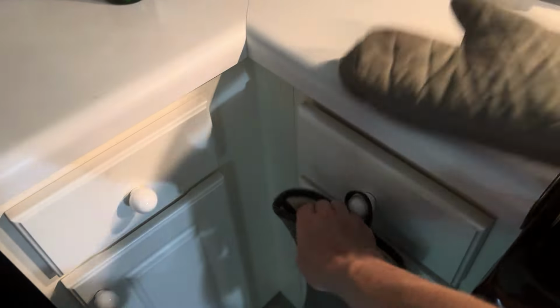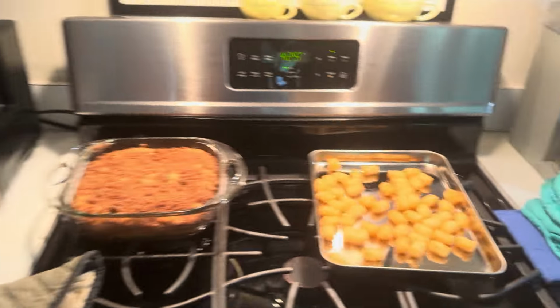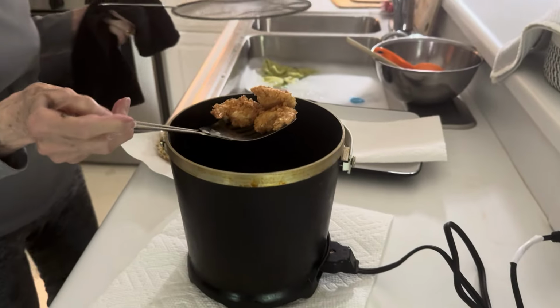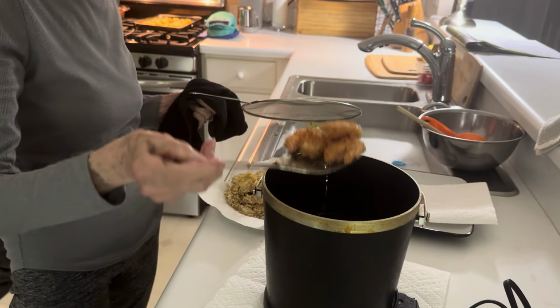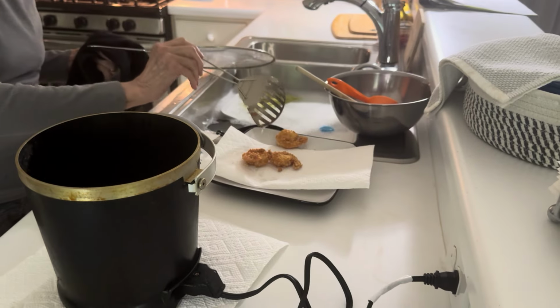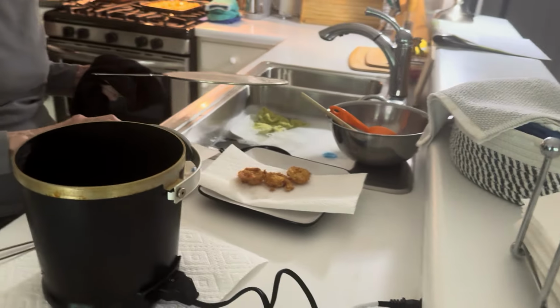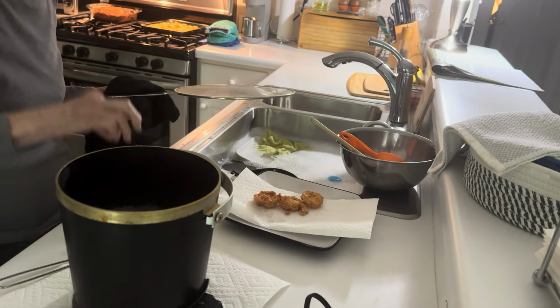All finished. The tater tots are all finished. Let's see how the shrimp are doing. Look at that. You didn't get too tan, but I don't want to get them too brown. No, I like them like that.